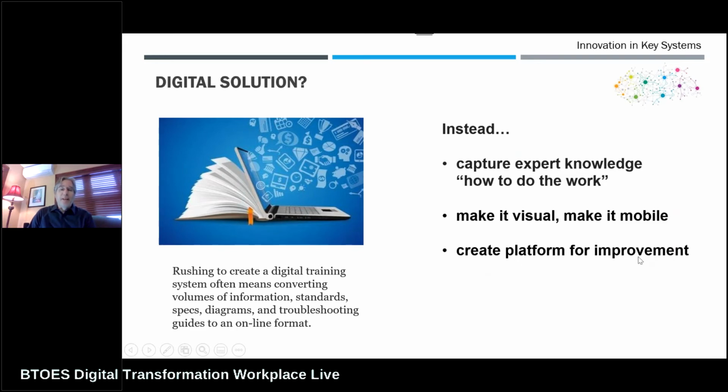So you can imagine having 3-ring binders locked away in cabinets as training manuals, and the expert knowledge is hidden away. It's not visual, it's not mobile, and there's no way of improving. I've found examples where documents have been locked away for 12 to 15 years, and they haven't been looked at or updated. So rather than rush to a digital solution, we started asking these questions first.